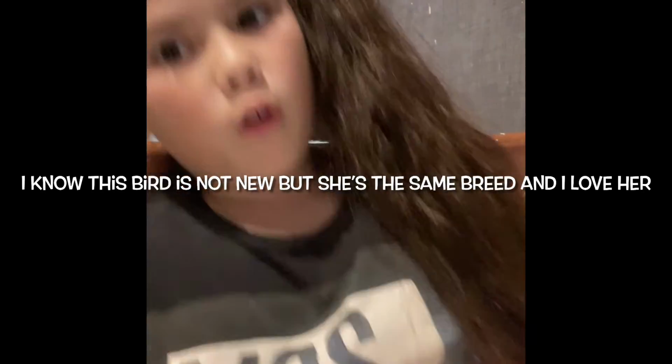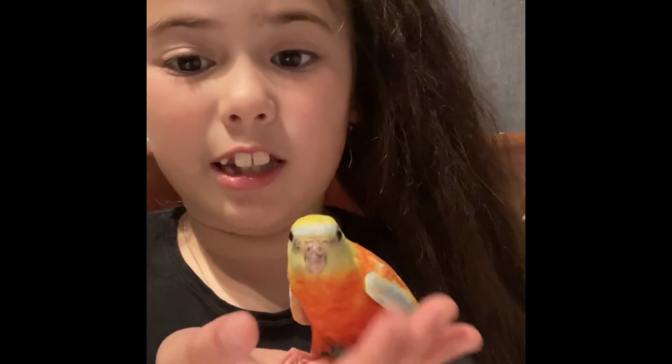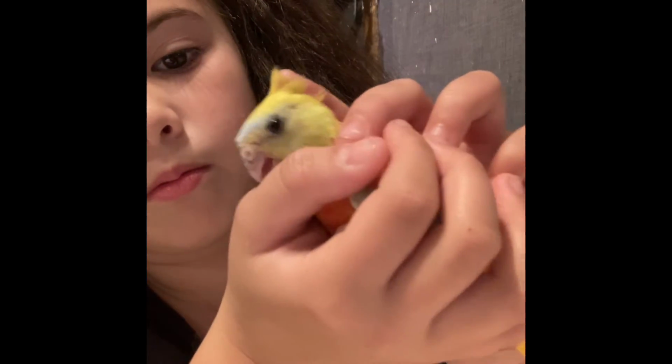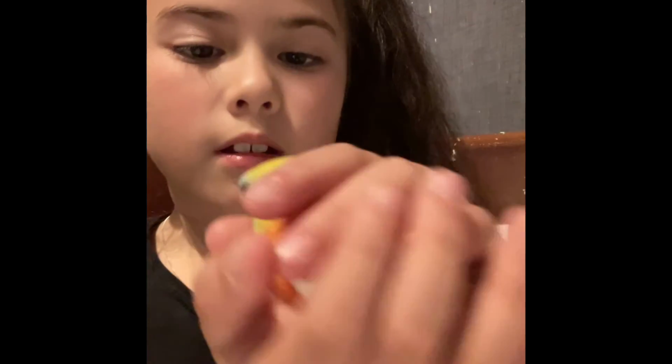And here are my old ones. My old one, but you probably say you don't like mine. But I actually love her. They're all girls, so I have 4 elegant parrots. And she is so adorable. Her name's Sunny and she's awesome.